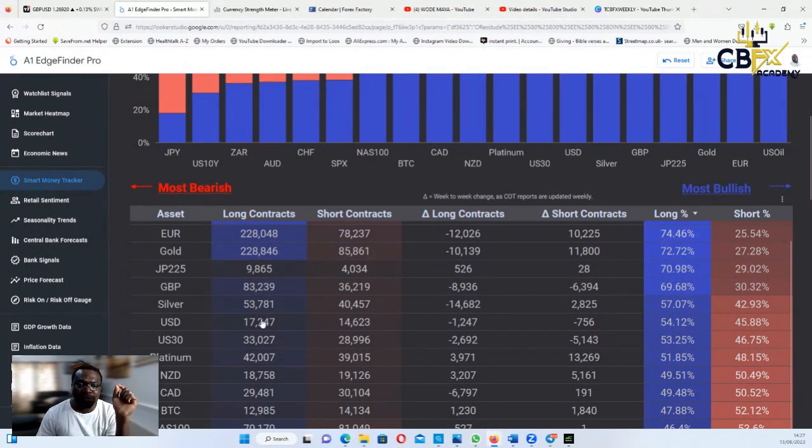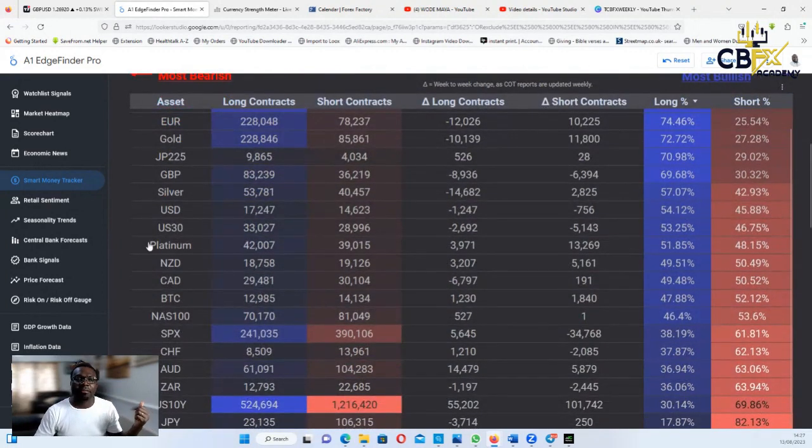Then also USD, if you check the USD, we have 17,000 against 14,000, which is not a lot, but a slight difference. But what I want you to pay attention to is this figure here, which is 69 against 54. That is huge. So in other words, the two currency pairs are strong. They're going to be very strong. And that's what happened last week. The two currency pairs were massively strong.